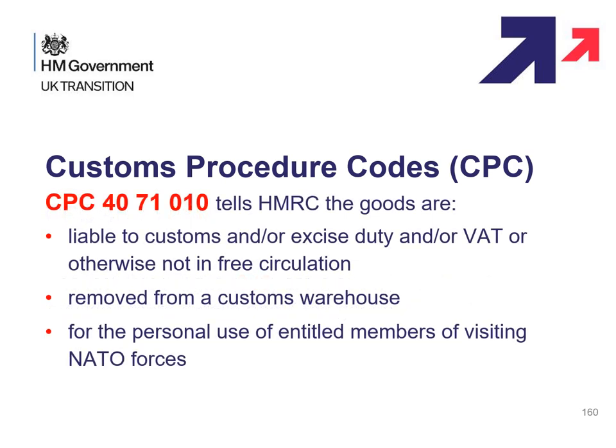To summarise, CPC 4071010 tells HMRC the goods are liable to customs and or excise duty and or VAT or otherwise not in free circulation, that they're removed from a customs warehouse and are for the personal use of entitled members of visiting NATO forces.